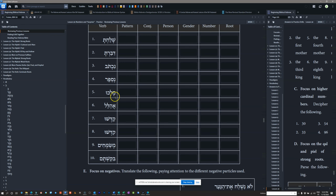Number 5, we've got malchu. This is just your standard Qal perfect 3 CP form of malach. Number 6, we've got ahalel. All right. So we've got an aleph prefix that tells us imperfect 1 CS. Our aleph prefix has a hatef vowel, so that tells us we're in the Piel stem. R1 patach, R2 dagesh, R2 sere confirm Piel. So we've got a Piel imperfect 1 CS of halal.